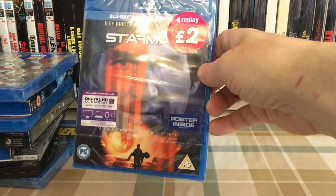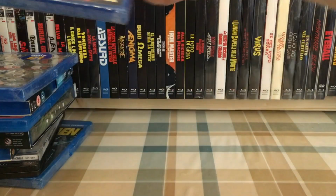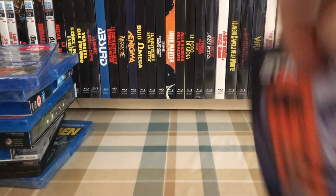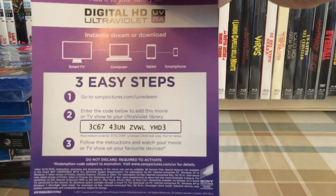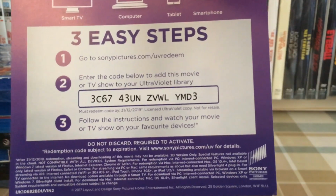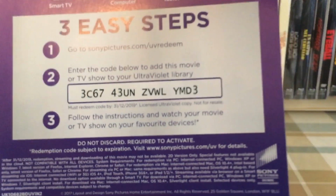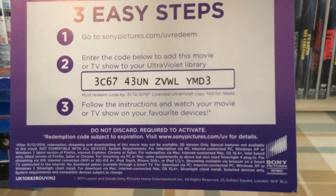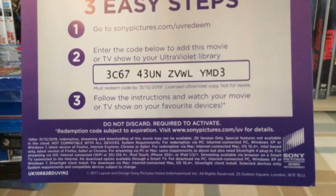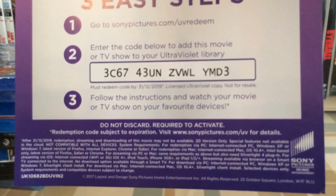Yeah, this is Starman. Comes with a poster inside, a very small poster, and a digital copy, which I have actually just here. The ones I traded in. Anyone wants to give the digital copy a go? Actually, it's still valid and it hasn't been used. It came out of a sealed one, so it'll work for somebody. So give it a go. Just let me know in the comments below, just so anyone else who looks can see whether it's been redeemed or not.